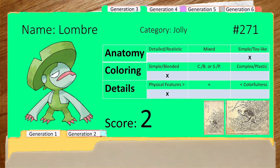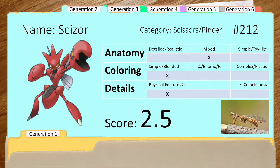Not the same color. That's detail. That's physical feature. That bottom lip puckering out. That sombrero-like hat. It's definitely got the physical feature details, giving him a solid score, and again, another high for the Generation of 2. Our Generation 2, speaking of 2s, Pokemon is Scizor, the Scissors Pokemon in Generation 2, or the Pinsir Pokemon if you're looking ahead of Generation 2.